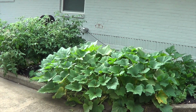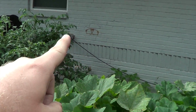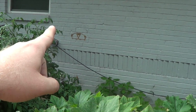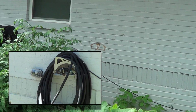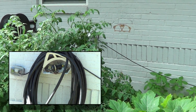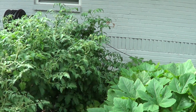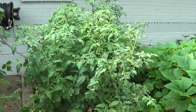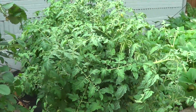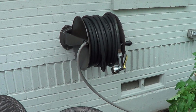Also, what I want to show y'all is that we had this water hose mount when we first moved in, and I'll put in a clip here of what it looked like with our rubber hose. I highly recommend y'all purchase a rubber hose. It's much better than any hose I've ever used, and even better than those supposedly kink-free hoses. But I took that down because that was way over the weight max, I guess you could say.